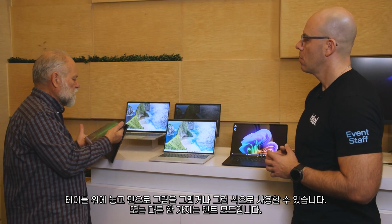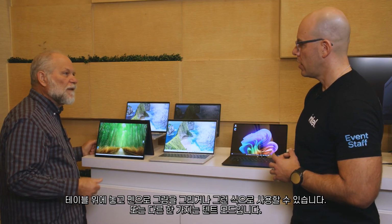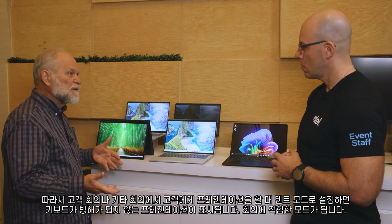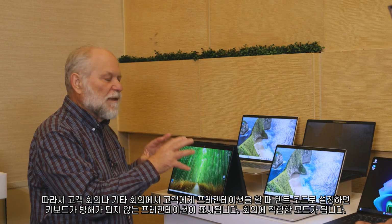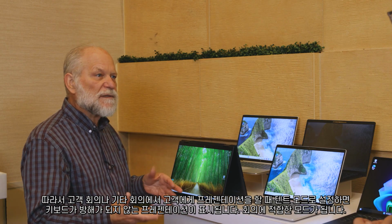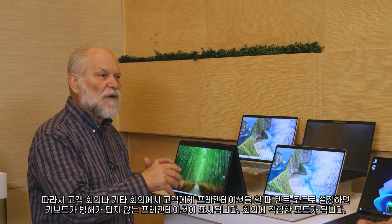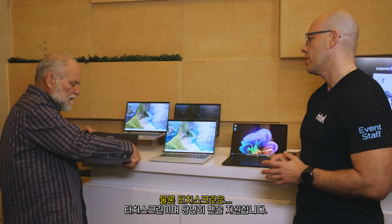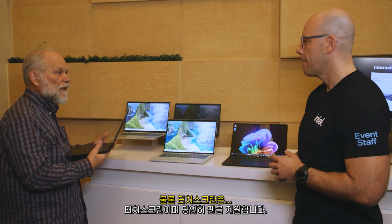One is tent mode. Oh, nice. So if you're in a customer meeting or something like that and doing a presentation to a customer, put it in tent mode and your presentation will show without the keyboard in the way or anything else like that. It just makes it a nicer environment. And of course that's a touchscreen because of the... It is a touchscreen and of course supports a pen.